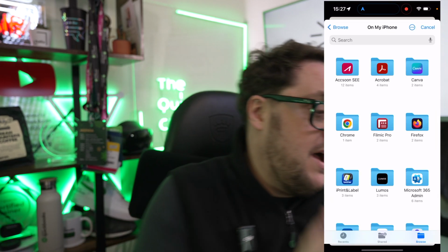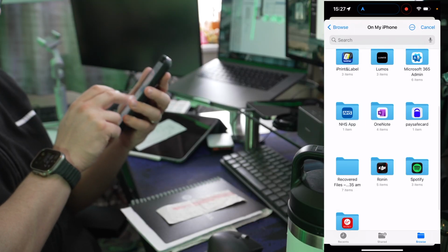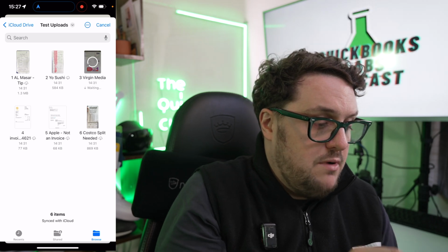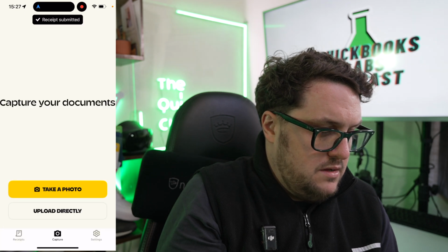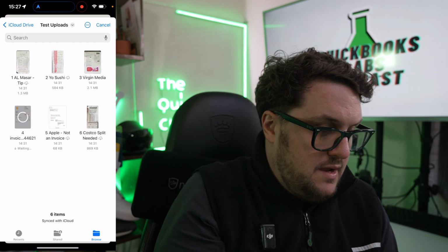Do get the option here to do gallery and files. And I'm actually going to choose the file, because the reason I like doing the file side of things is because I can bring in PDFs, and I actually find that really, really useful, right? So from here, I can say it's that one. So I'm doing these individually. Upload directly from files. It's that one.